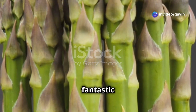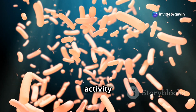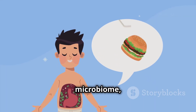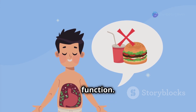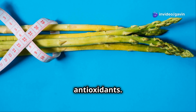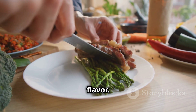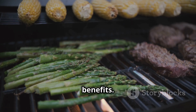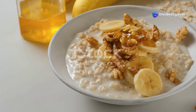Asparagus is another fantastic prebiotic food. It's a good source of inulin, promoting the growth and activity of beneficial gut bacteria. This helps create a balanced gut microbiome, essential for digestion, nutrient absorption, and immune function. Asparagus is also rich in vitamins K and C, folate, and antioxidants. One tip: cook it lightly to retain its nutrients and delicate flavor. Steaming or grilling asparagus is a great way to enjoy its benefits. Add asparagus to your diet for a nutrient-dense, gut-healthy option.